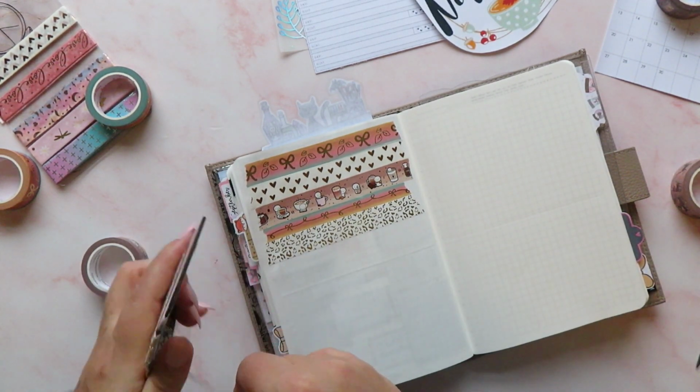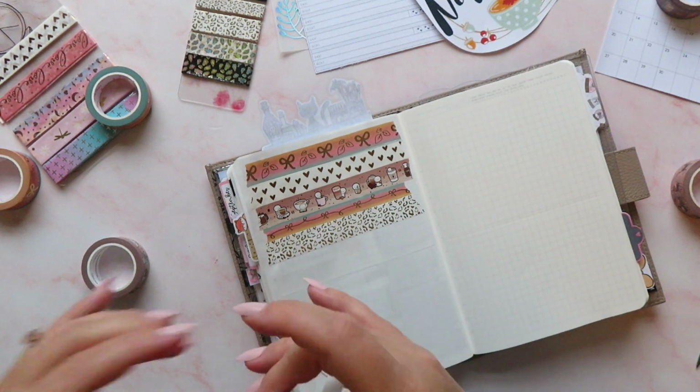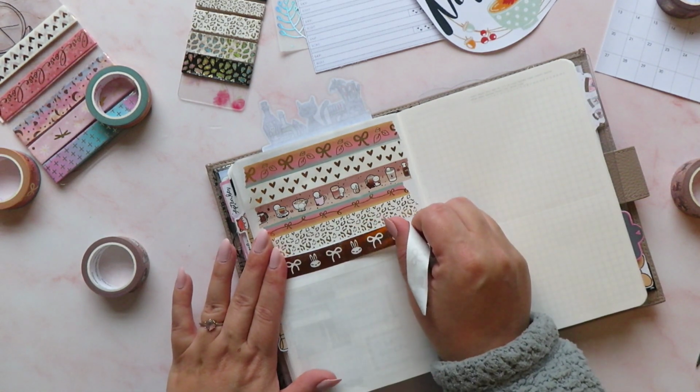Oh, I'm just at the end of this one. I believe the bunny from Simply Gilded is Juniper. Is it Juniper? I do quite like Juniper. She's very cute.